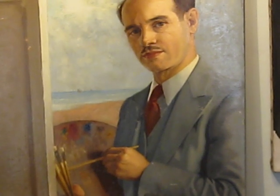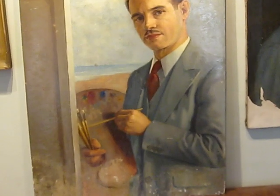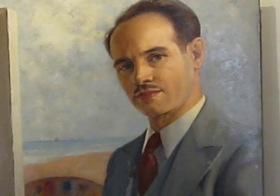Now we come to the next, which is also a self-portrait on board, painted on board. And this is him actually painting. And here we see his artist palette and his brushes, and he's painting on the beach there. He's a little bit older now, but his skill level is just crazy, crazy good.